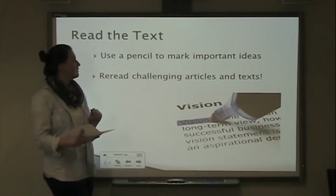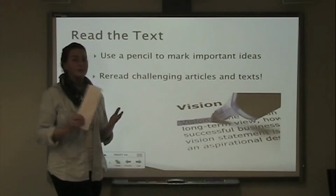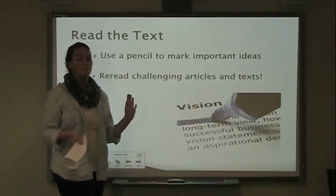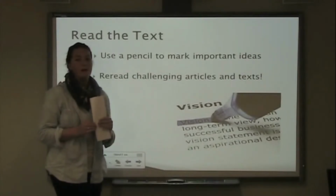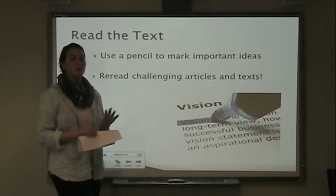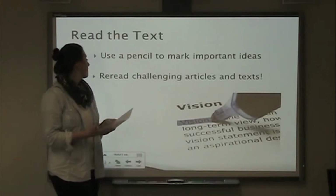Reading the text. Before you start an assignment, you may want to make sure that you read your text, whether it's your textbooks, articles, other books, things you find online, any of that kind of stuff. So use a pencil to mark important ideas. This can come in handy not only when doing a writing assignment, but when you're preparing for a test, you also know what key ideas to focus on when you're studying.